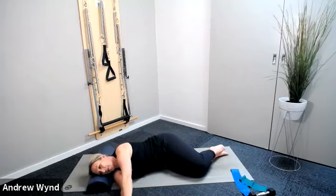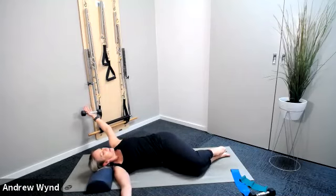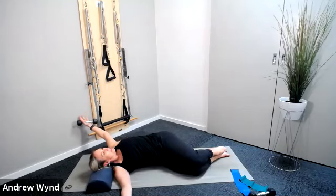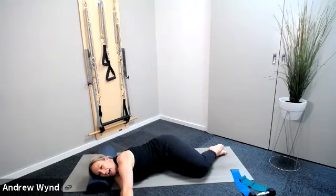Very nice. One more. How's your thoracic spine feeling today? We've still got a couple more warm-ups for it. So if it's feeling a little stiff, don't worry, we will get there. Okay, place that weight down in front.